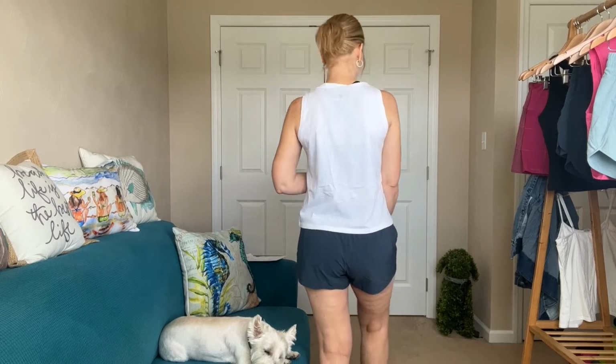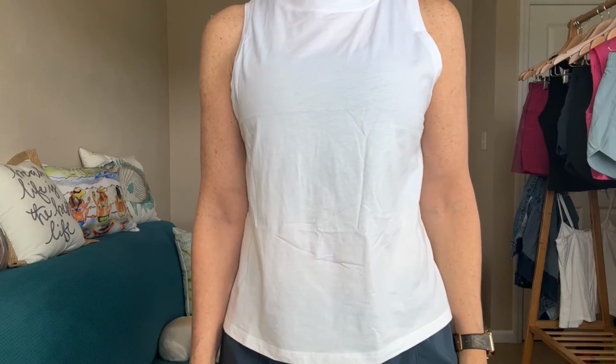And very versatile, easy to wear, great for workouts, very soft. Get a little closer. You can see these shorts.